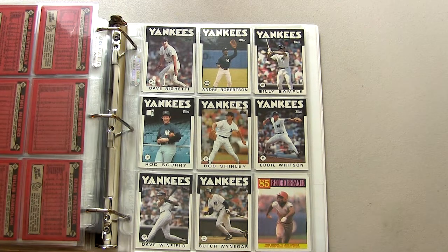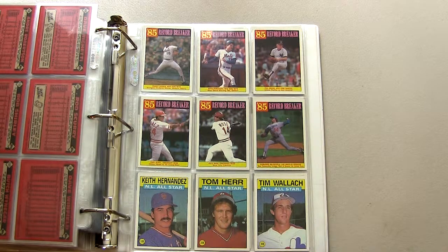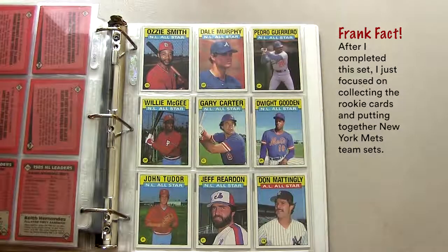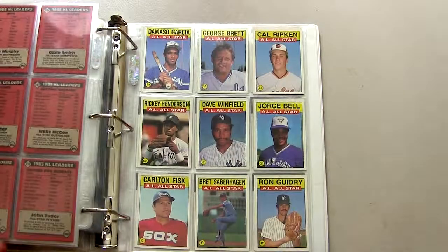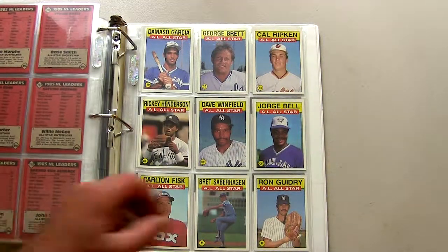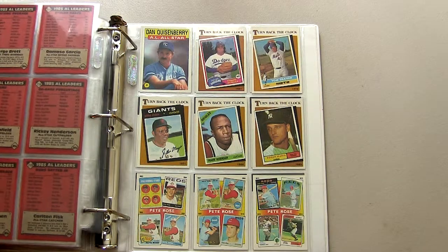And we finish off the set getting into the record breakers. And here come the All-Stars for the National League and American League, representing the 1985 All-Star team. And here's a small Turn Back the Clock series and a Pete Rose series of all his cards. And we finish off with the checklists.